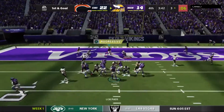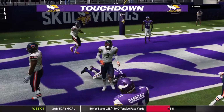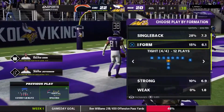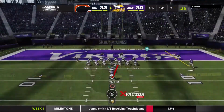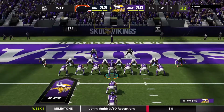They'll look to throw. It's caught in the end zone. Touchdown, Minnesota. Jonnu Smith there to make the grab. And the Vikings have a chance to tie things up as they trail by 2 here in the 4th.